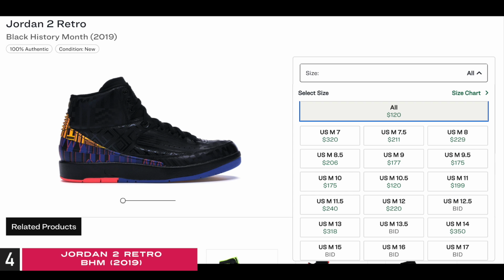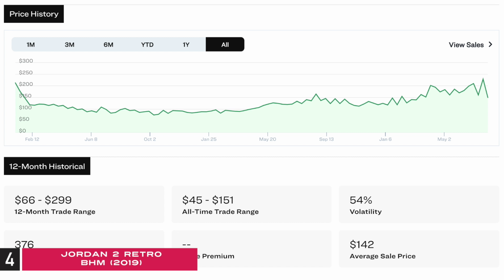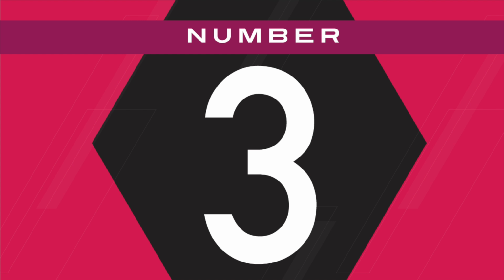Looking on StockX right now, the lowest ask, a size 10.5, only $120, followed by size 10 and 11, $175 to $200, and size 13 all the way at $300 plus. The sales chart is up and down, and the average sales price of $142. Of course, less than retail. There's some steals out there, as we clearly saw, for a size 10.5. Number 3, Jordan 6 Retro Social Status.